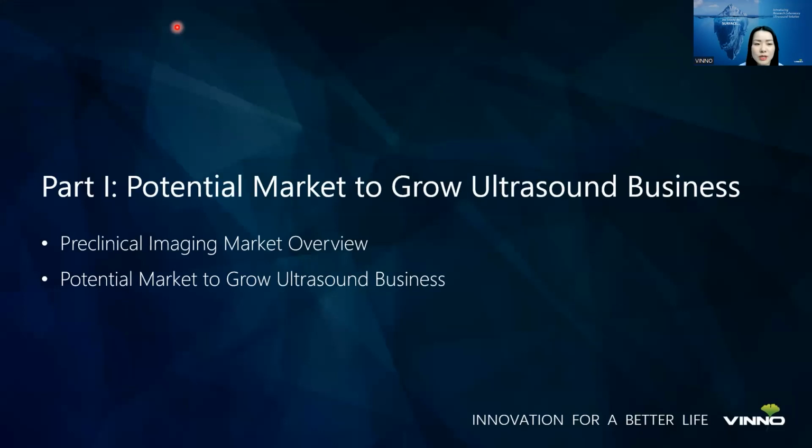Let's first talk about the potential market to grow the ultrasound business. We're going to have two parts. The first will be an overview of the preclinical imaging market. We can take a look at what is the status quo of this market right now, and what is our opportunity. So the next part will be the potentiality to grow the business of the ultrasound for us. I'm gonna just switch off the video, and then we can focus more on the presentation.